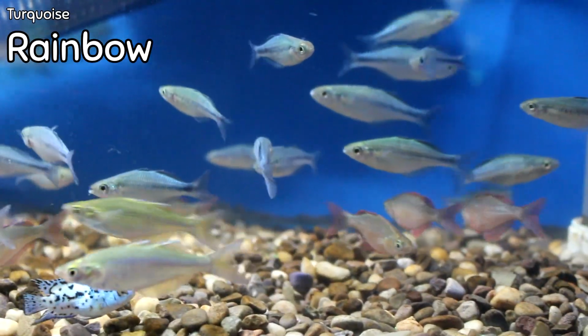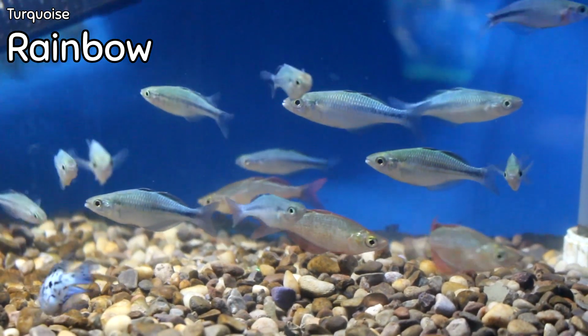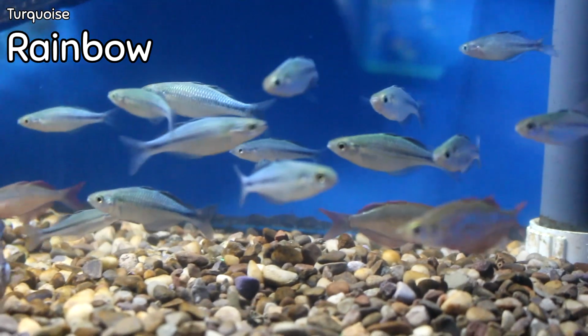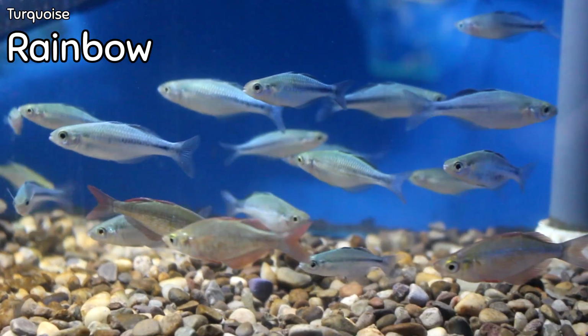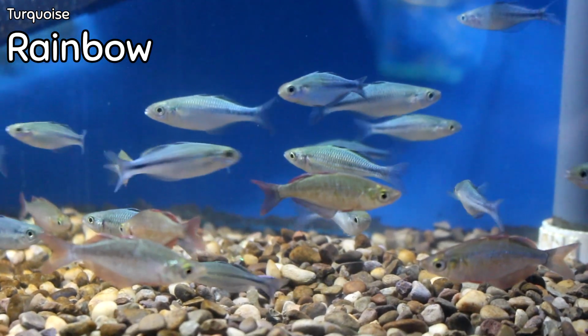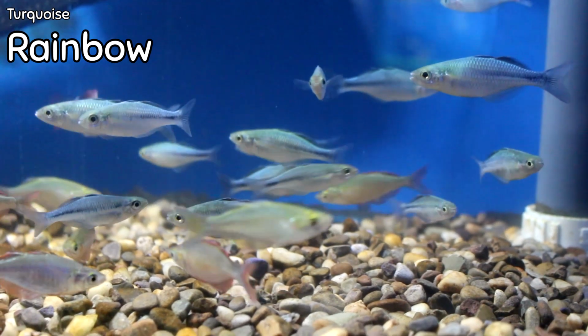Turquoise rainbows. Every time people come in, they take a look at the large 300-gallon tank and they want the fish that are in there. Well, these are that version of that fish, just very young. These are turquoise rainbows. They're one of my favorite rainbows. They color an electric blue. They get a lot bigger than they are.